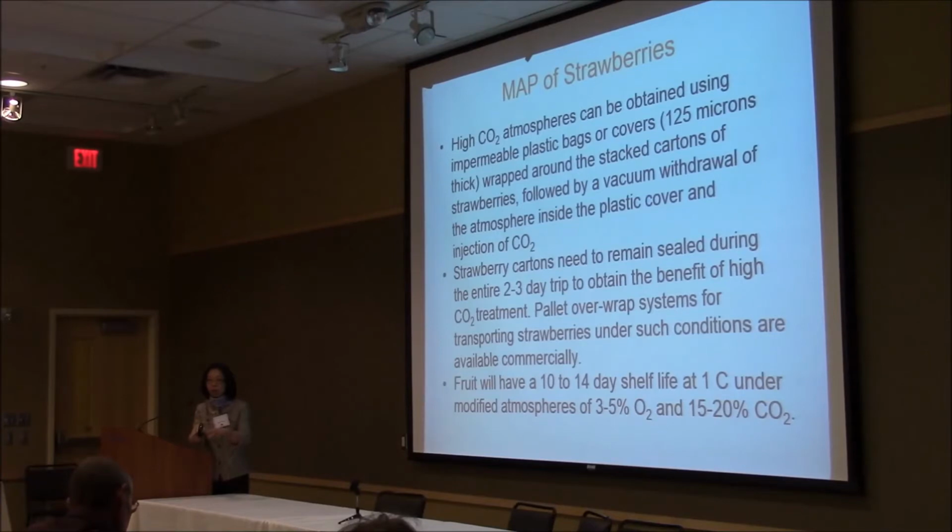When you package fresh berries in a closed container, remember respiration absorbs oxygen and generates CO2, right? So you can use that nature to generate high CO2. But as more oxygen is absorbed, the respiration slows down, so it reaches some saturation. Another thing is the packaging film: the permeability of the packaging film is the key. It all has to work together to achieve that balance and get the best results.